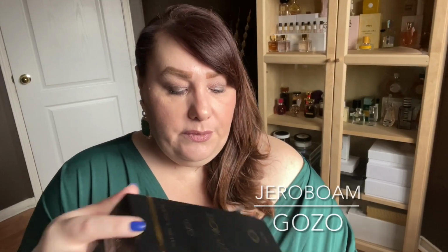But when I sampled it, I was shocked how beautiful it was and how different it was from what I expected. This comes from the House of Jeroboam, and the fragrance is called Gozo, I think. You know that I already have Insolo from this house, which I really enjoy. This is my second fragrance from this house.